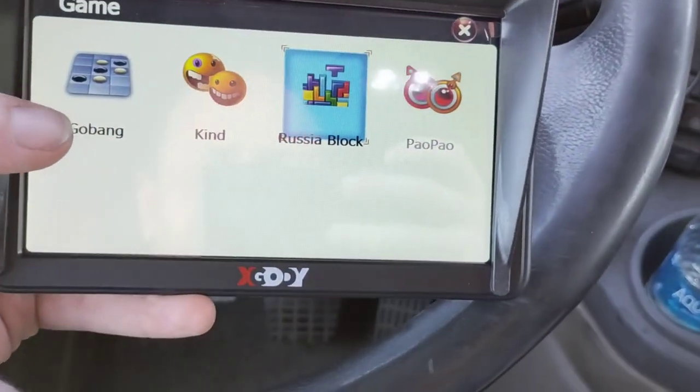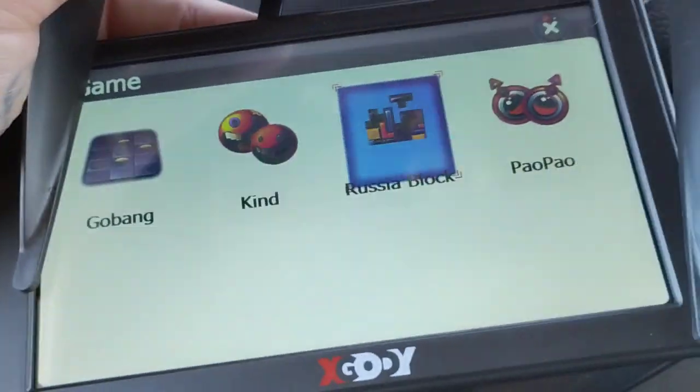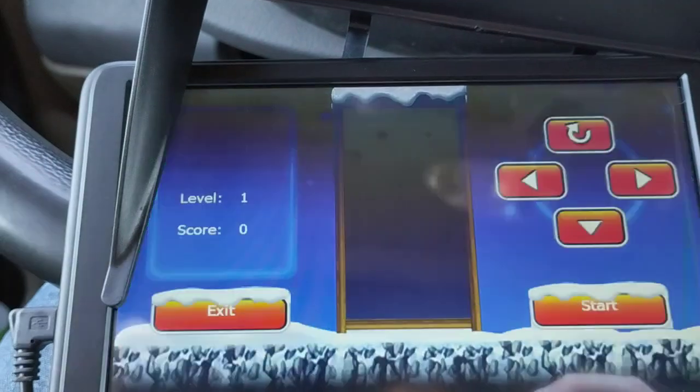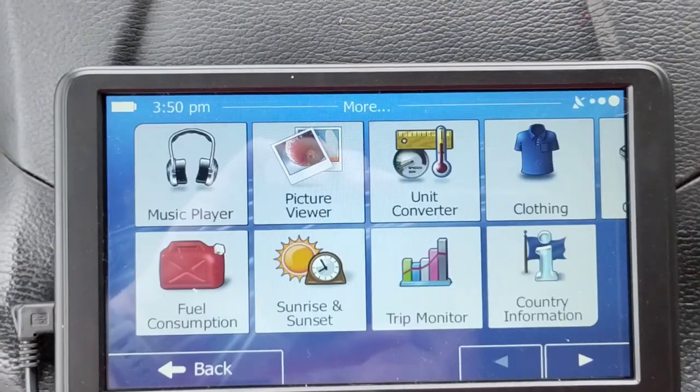Just so you know, the thing has games on it too, just in case you wanted to play some Russia blocks, also known as Tetris.